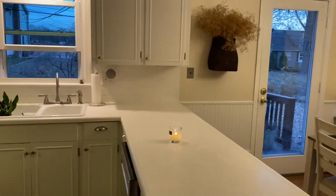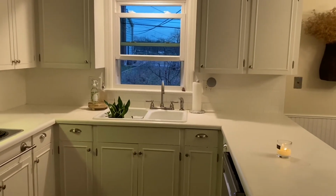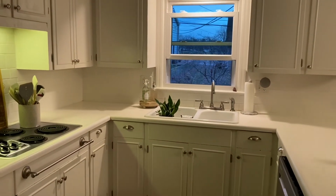A quick before. I've got my plants, I'm watering them, so I'm letting those sit in there to dry before I move those.